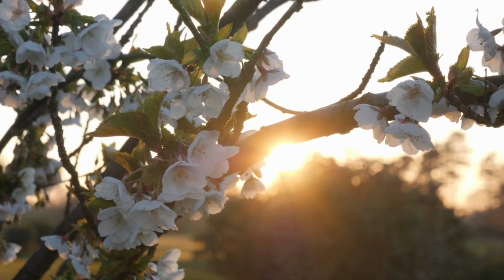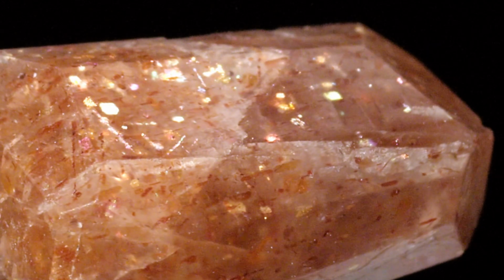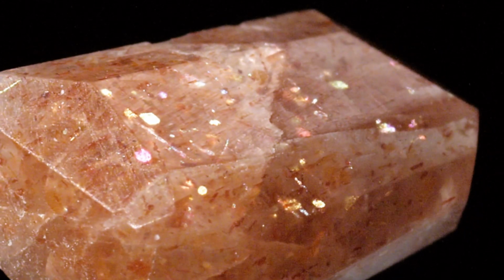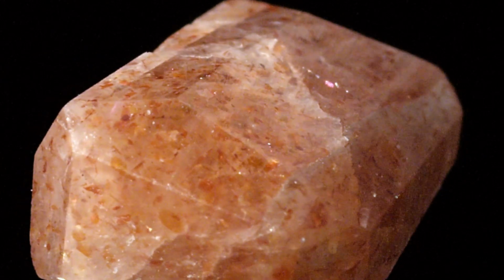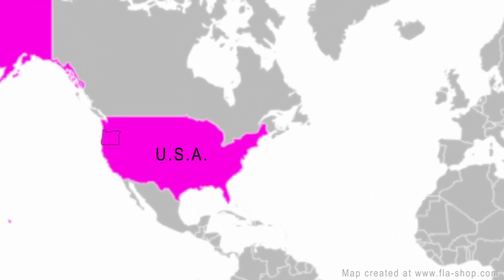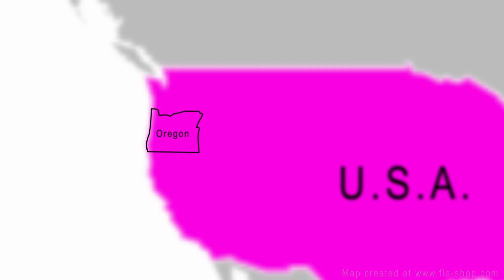Sunstone, an ancient gem radiating the sun's warmth, is celebrated for its shimmering aventurescence. This feldspar gem is unique due to copper or hematite inclusions, creating a radiant glow in hues of gold, orange, red, or green. Its prime sources include volcanic regions in Norway, Canada, Russia, India, and notably the state of Oregon in the US, which is famed for vibrant varieties.